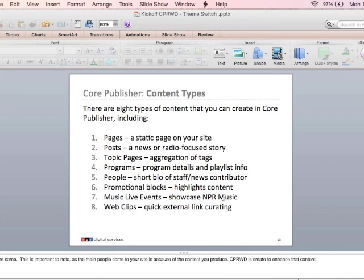So some of the things that we are taking into account are the changes and the things that you're used to seeing in Core Publisher. Some of the things that are going to stay the same are your content types. You're still going to have the same content types, so you'll be able to create pages, posts, topic pages, programs, people, and music, live events, web clips, and promotional blocks. So you will continue to have those features in Core Publisher. That's going to stay the same.